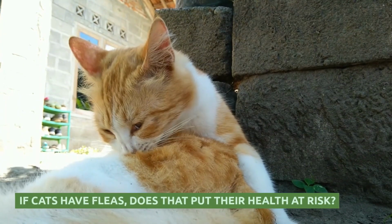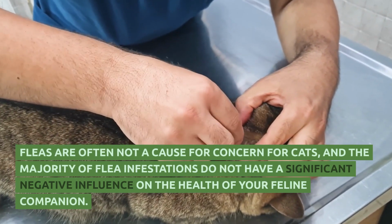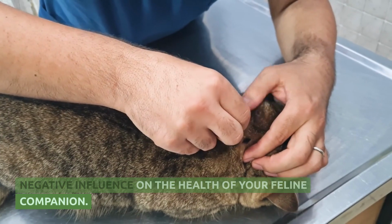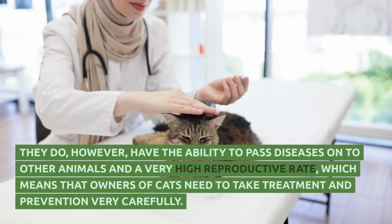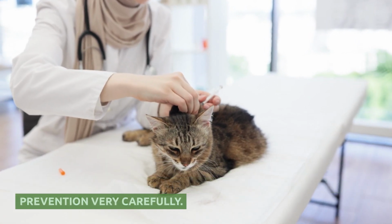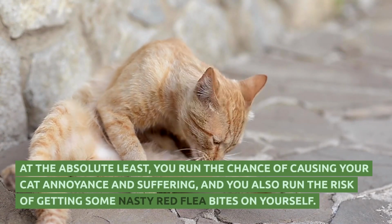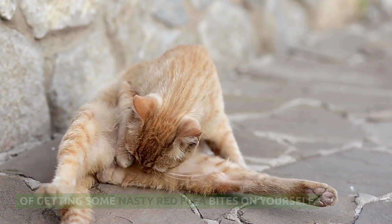If cats have fleas, does that put their health at risk? Fleas are often not a cause for concern for cats, and the majority of flea infestations do not have a significant negative influence on the health of your feline companion. They do, however, have the ability to pass diseases on to other animals and a very high reproductive rate, which means that owners of cats need to take treatment and prevention very carefully. At the absolute least, you run the chance of causing your cat annoyance and suffering, and you also run the risk of getting some nasty red flea bites on yourself.